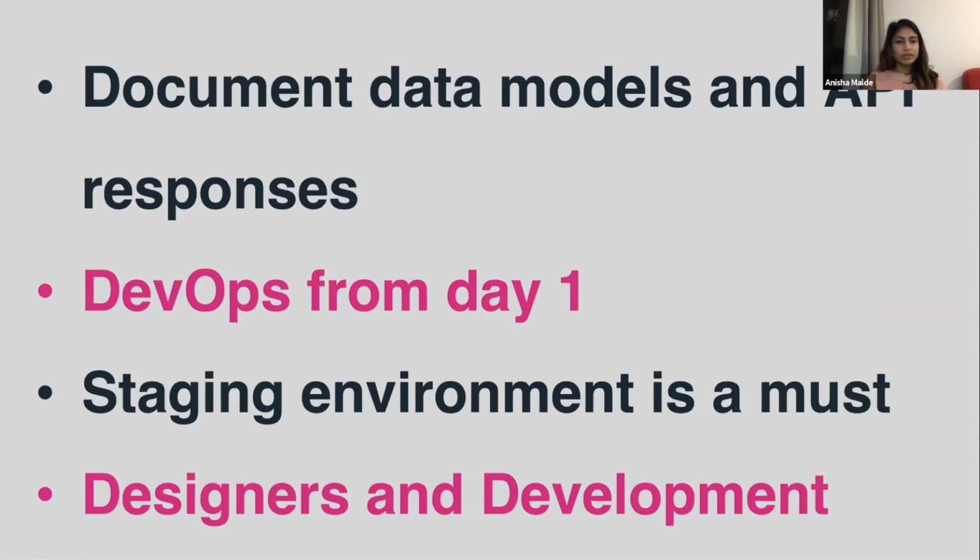DevOps from day one. While this might be pushed back against, I think having DevOps happening at the same time as development is really key so that you're not sitting there with code that's not being displayed anywhere. And that brings me on to staging environments, which are also a must. While you might think this is an obvious one, you'd be surprised at how many clients don't want to pay for staging environments. If this ever happens, I'd say push back as much as you can. Make sure that you have a staging environment and are not debugging in production.